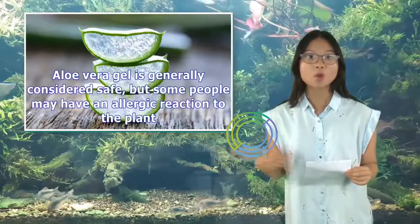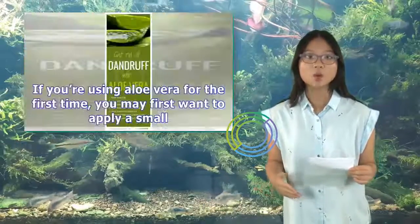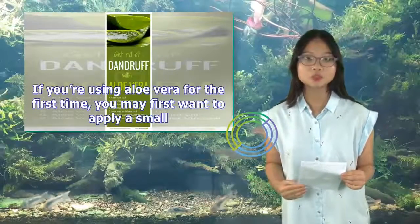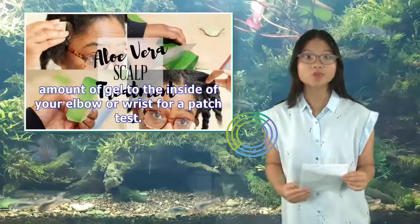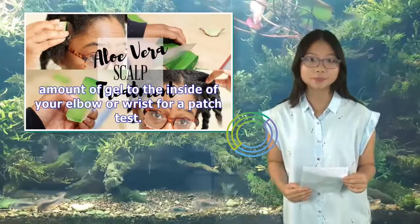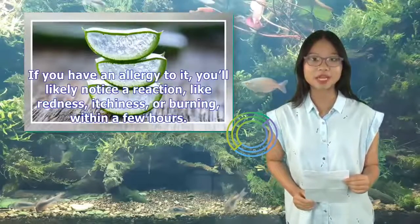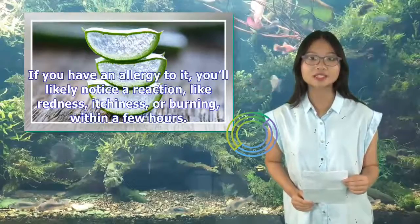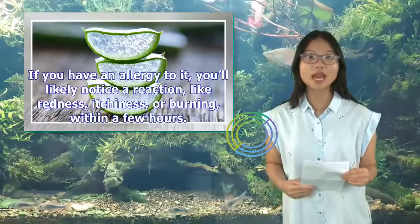Aloe vera gel is generally considered safe, but some people may have an allergic reaction to the plant. If you're using aloe vera for the first time, you may first want to apply a small amount of gel to the inside of your elbow or wrist for a patch test. If you have an allergy to it, you'll likely notice a reaction, like redness, itchiness, or burning, within a few hours.